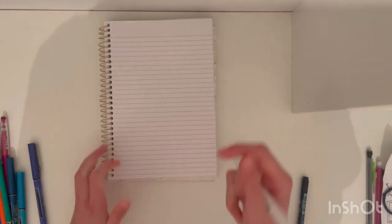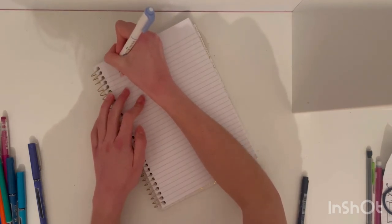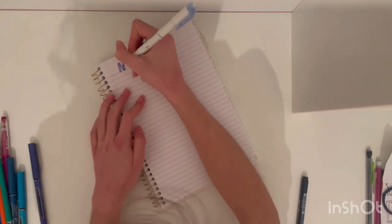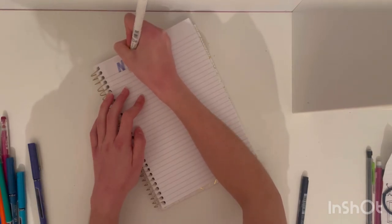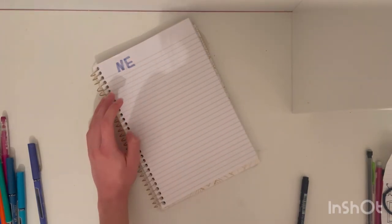So let's open up a blank new page. And we're going to be doing neurons today because that's what I'm learning in biology right now. So I think we're going to do the one that I just showed you guys, the last one I did. Let's do it. What color should we make it? Let's do it with this purpley blue color. Okay, so we're gonna write the word neurons. And if you're gonna do all your letters lowercase, make them all lowercase. And if you're gonna do them all uppercase, make sure you do them all uppercase.